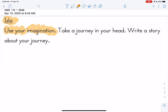And I want you to take a journey in your head. You're going to use your imagination. Now, I want you to think of a place that you would like to go to. It can be anywhere. It can be a place you've never been, or it can be a place you go to all the time. This is your decision. But what you're going to do today is you're going to write a story about your journey.